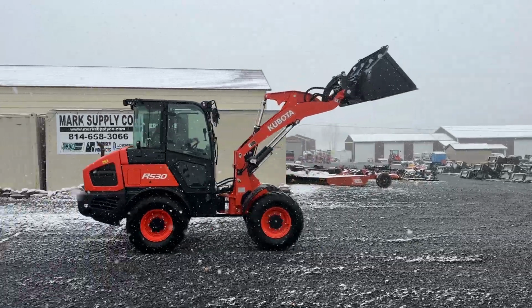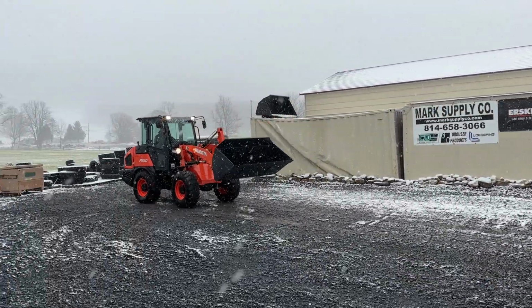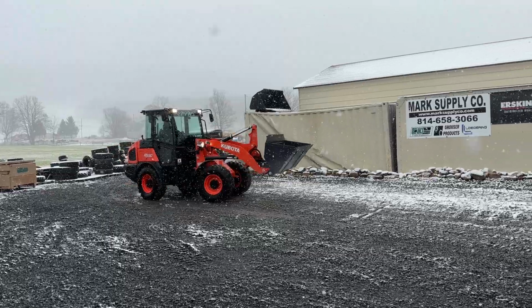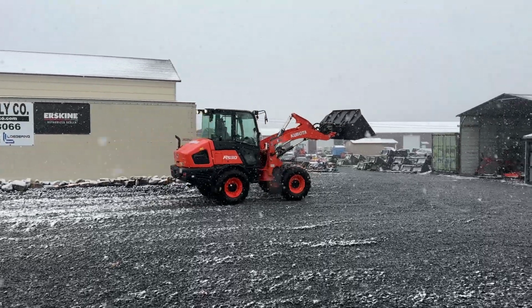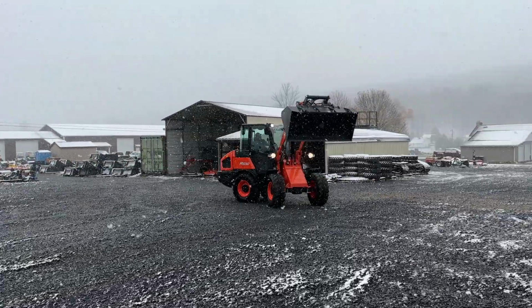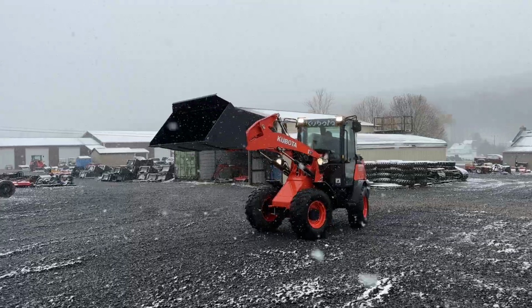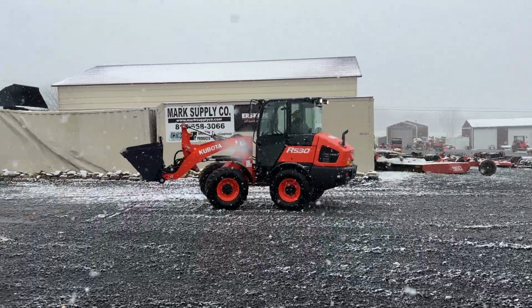Originally bought AL 540s, and man, what a mess. We went to the Kubotas, my very first Kubota we ever had. I ran it to 2,700 or 2,800 hours. We never did a thing to it other than service. They are just an absolutely amazing little loader, and we were sold ever since.